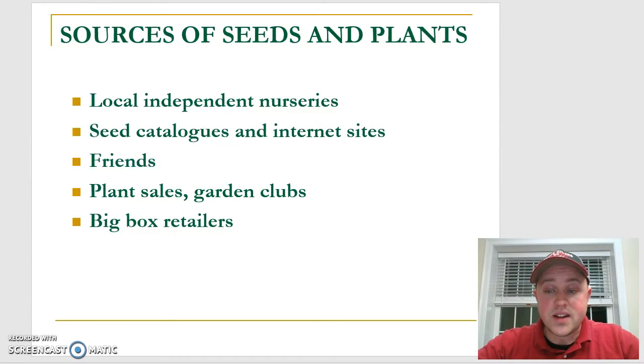Seed catalogs and internet sites, as well as friends. Oftentimes I have friends that are growing certain things that I'm not, or they'll go to flower or go to seed, and I'll just ask them, hey, can I take a couple of branches of whatever, and I'll bring it back to my house, and we'll use it for my own garden. You can also find plenty of stuff online for plant sales, garden clubs, and of course big box retailers. Those are usually my last resort because I don't know where these seeds are coming from.